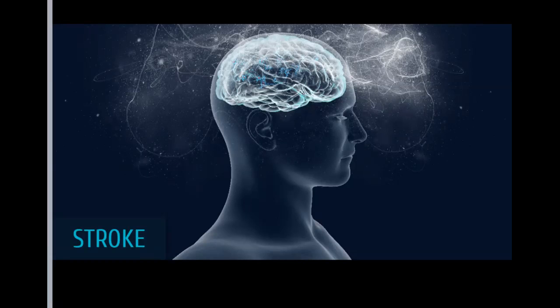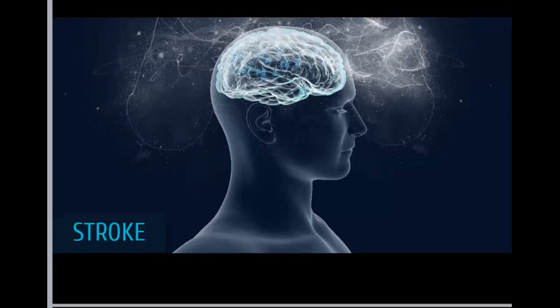You might have vision problems. You might have behavioral style changes. You might have memory loss. And strokes occurring on the left side will cause paralysis on the right side of the body. They'll have speech and language problems. There'll be slow and cautious behavior styles and memory loss.